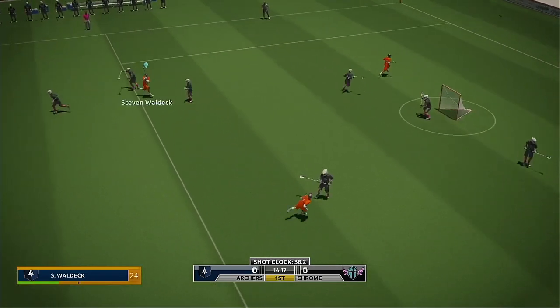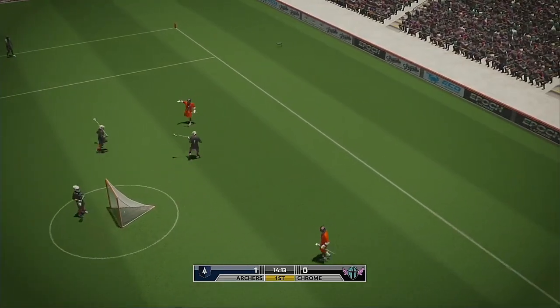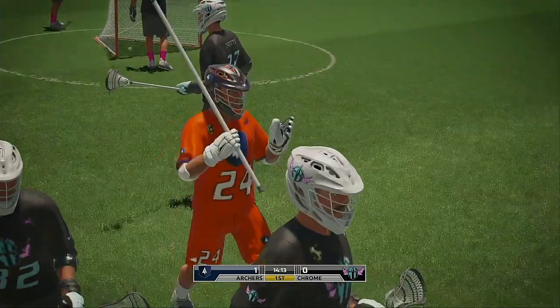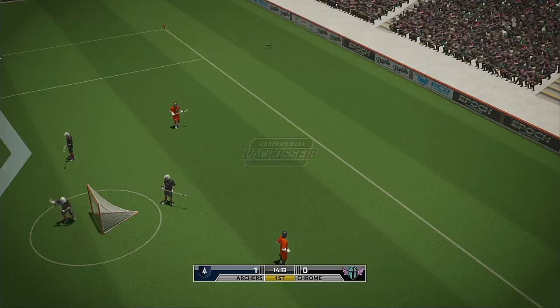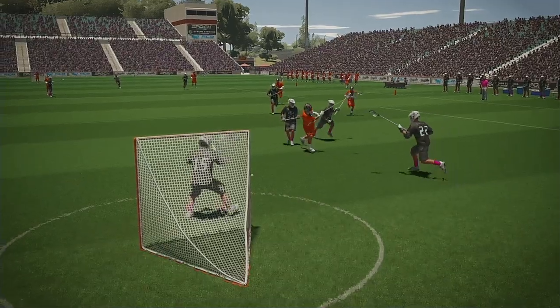Holman squares up and dodges. He's in. Scores! First of the game. A goal to savor to open proceedings here at Newark Stadium.